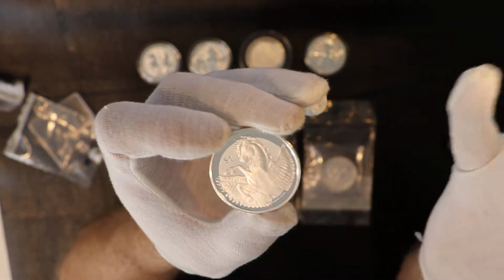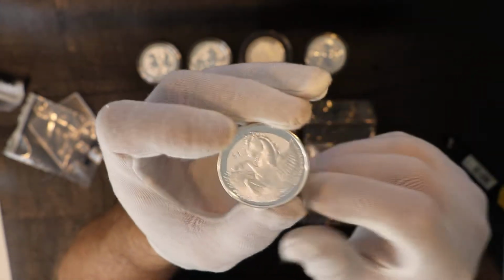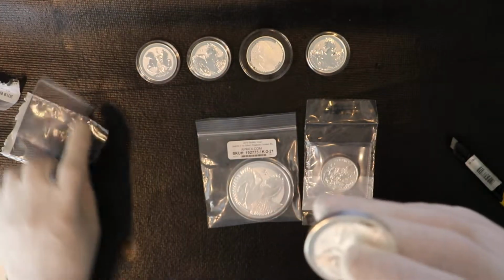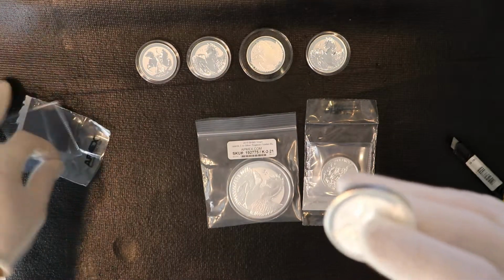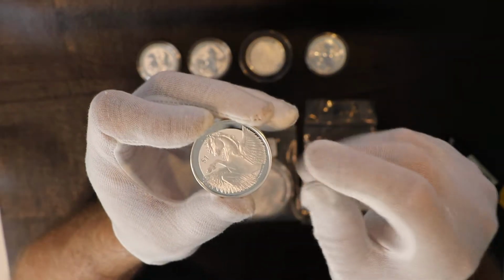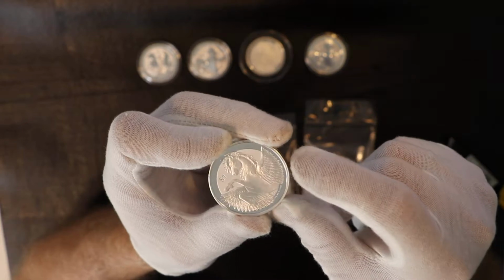Sometimes I say coins, round, excuse me. I understand the difference between coins and rounds, but I just call coins rounds. I don't think there is a big difference. So the mintage is 5,000 coins.